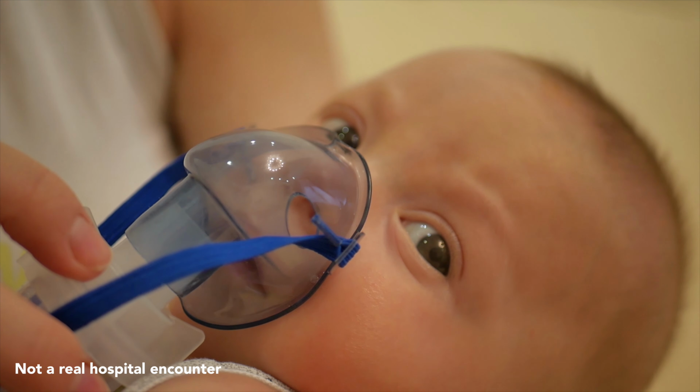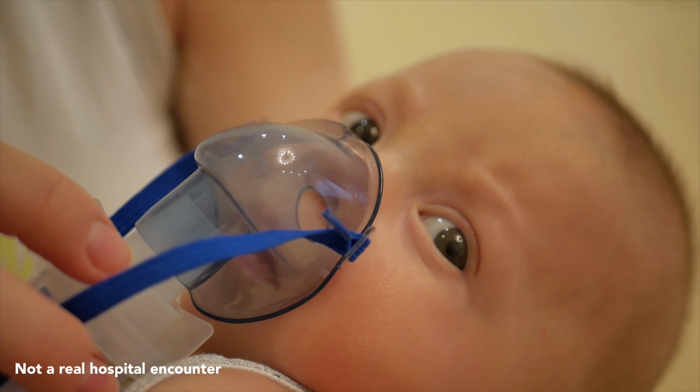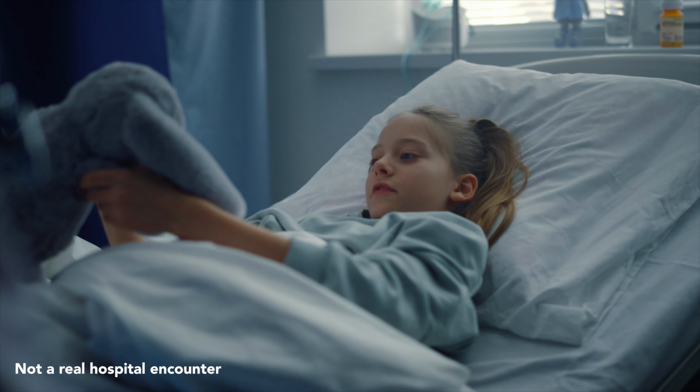And another thing that I found myself struggling with throughout is that I think I'm an emotional person naturally. It can be very difficult to see kids who are sick, but at the same time, it can be that much more rewarding when you play a role in making them feel better.